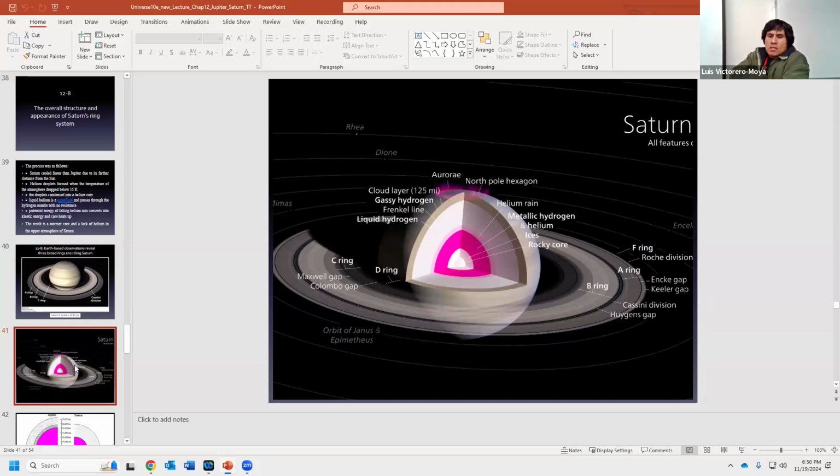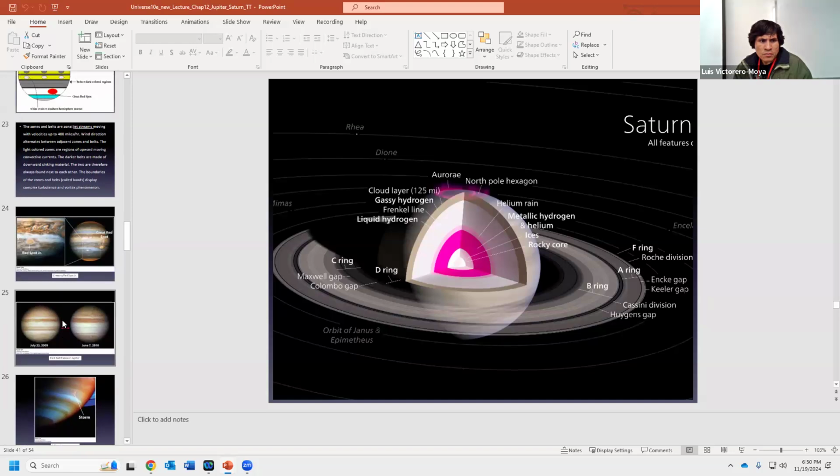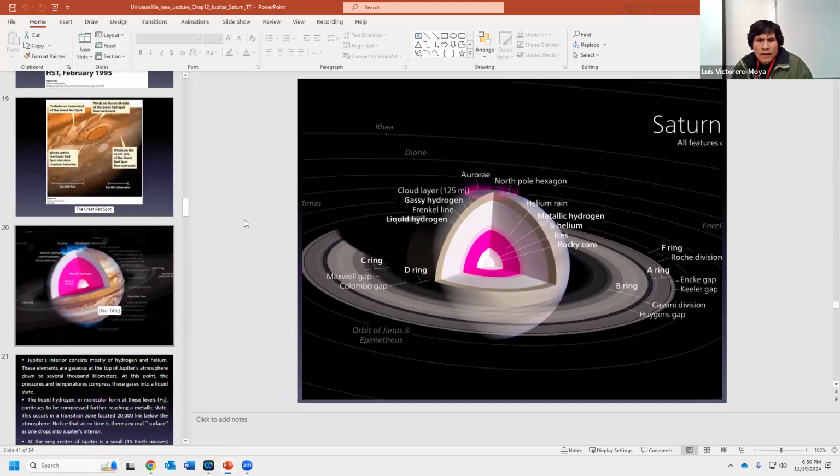So as you can see, if we compare this picture with the one I showed you before with Jupiter, there is liquid metallic hydrogen in Saturn, but it's less than what you see in Jupiter. That's because of the helium rain, right? We don't have that in Jupiter. The helium rain basically, besides warming up the core, also decreases the abundance of liquid metallic hydrogen.